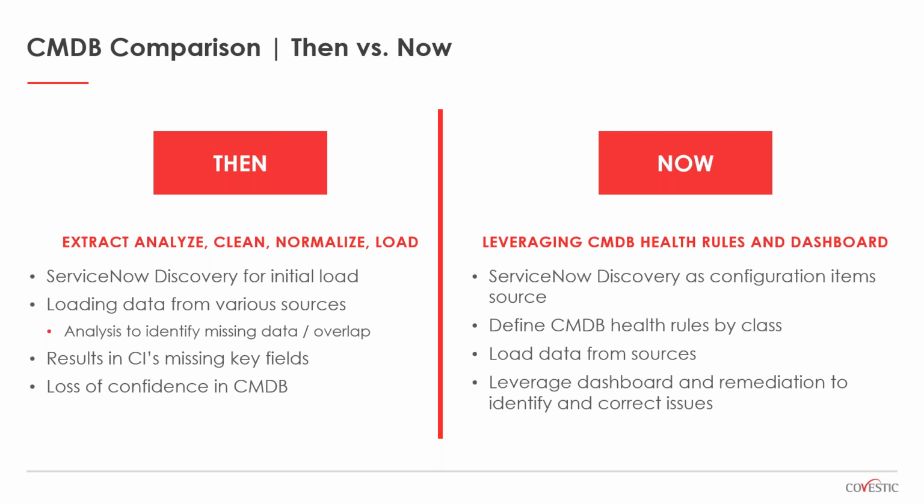Whereas now, our approach is to define what good looks like, define what a correct CI is in that organization. ServiceNow has a lot of these rules turned on out of the box for the common scenarios. So we go in developing and turning on those health rules, those identification rules, those attribute rules out of the box. Then as data is loaded initially, right from the start, we work against that dashboard and those KPIs to see where our gaps and problem areas are, where potential duplicates lie, and leverage those tools right from the beginning to define what looks correct and identify issues right from the start. And again, that comes back to the health check, getting to a point where we're leveraging those tools.